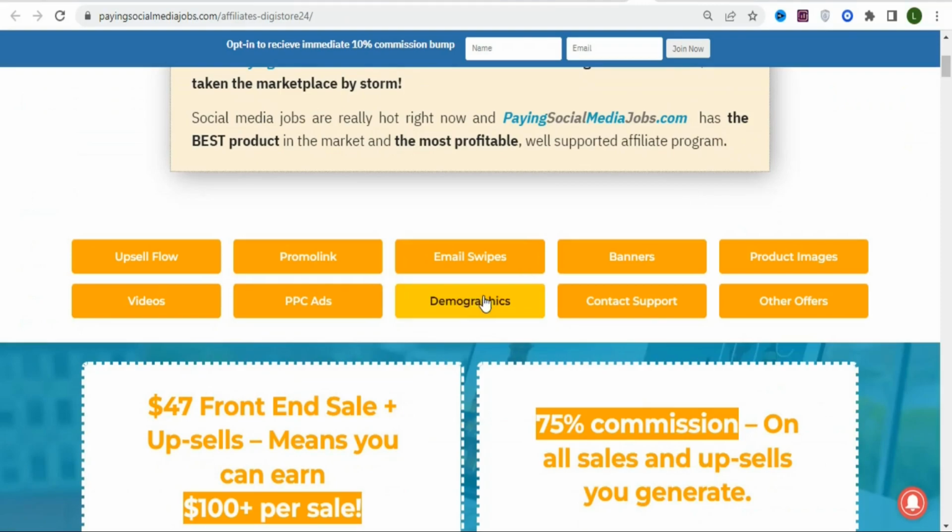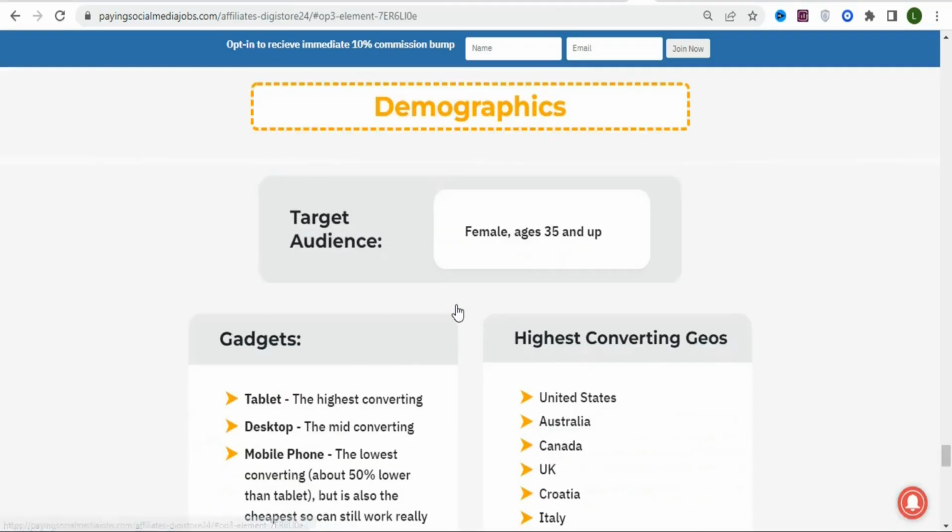Let me show you right here. When you come to demographics, that is the places that this product is getting sales. You can see the first place is the United States. So our traffic source is a targeted traffic source. We are targeting the people who like it, and we are targeting the people who can truly buy it. So it's a good traffic source that you can use to promote this product.